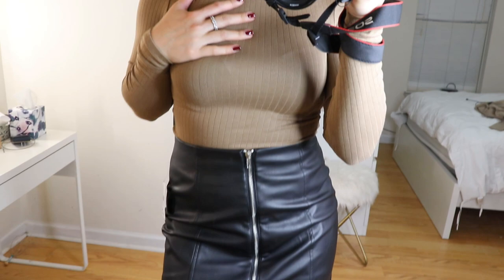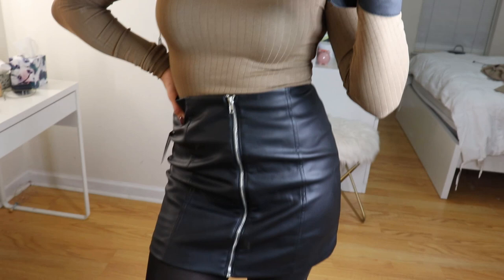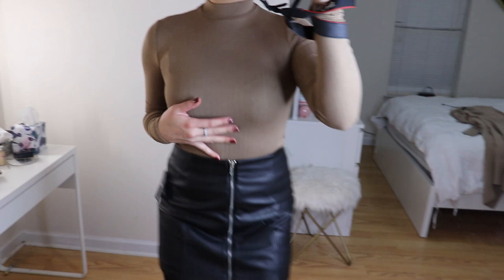This is also from Forever 21. These leggings are from Walmart, and of course thigh-highs from Forever 21 as well. These still have the tags on them because I haven't worn them, but yes, this is the whole outfit.